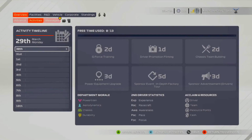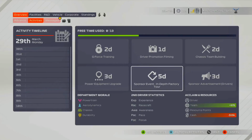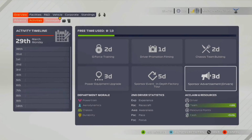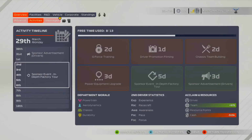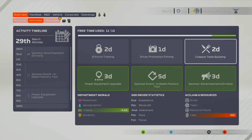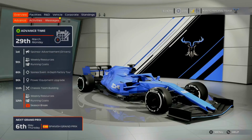Then let's make sure we go to our activities and plan plenty of activities because we have a really open calendar to do a lot of things. So that would be important. I have 13 days. That's a lot. Go hard on that team acclaim. Concentrate on the team. There we go. That is pretty much a maxed out schedule. Alright.